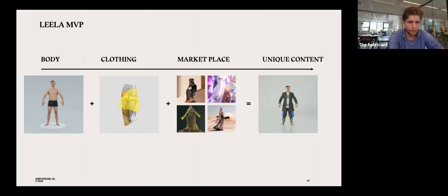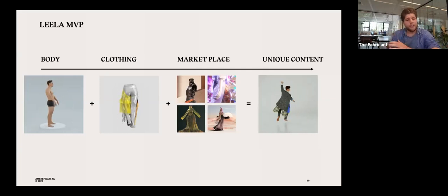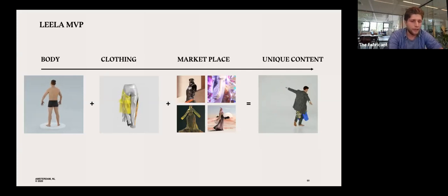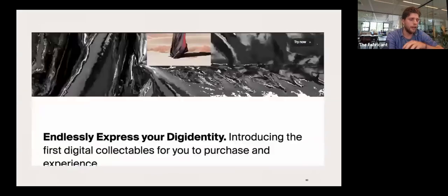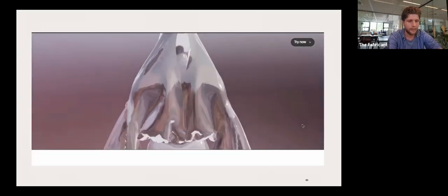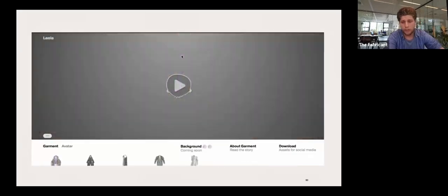So if we can go to the next slide in 3, 2, 1. Yeah, there we have it. Here you see the first ever marketplace we built. We're still developing it. On the left side, you see our co-founder, the half naked body of Carrie. And then you can try on digital clothing in our marketplace. You can add animations, and all the way on the right, you have your unique content, like Carrie dancing there. We already did some collaboration with Fashion for Good.